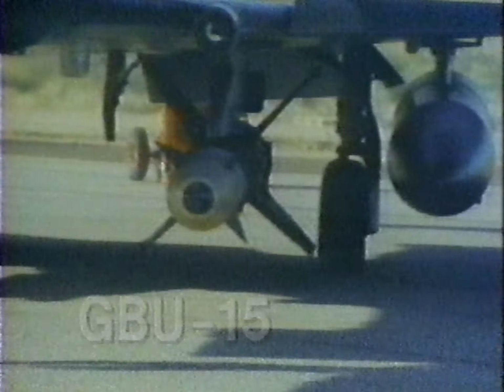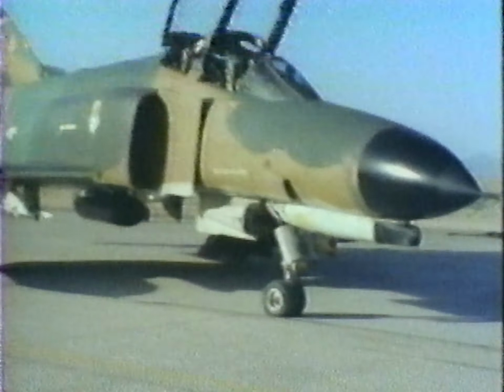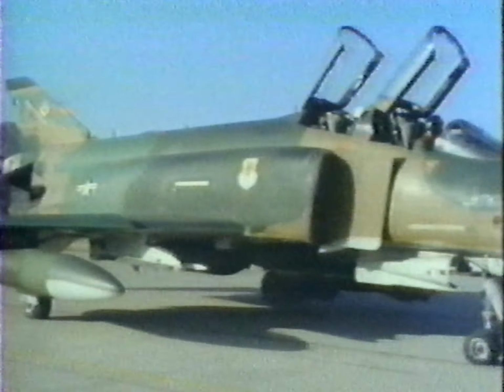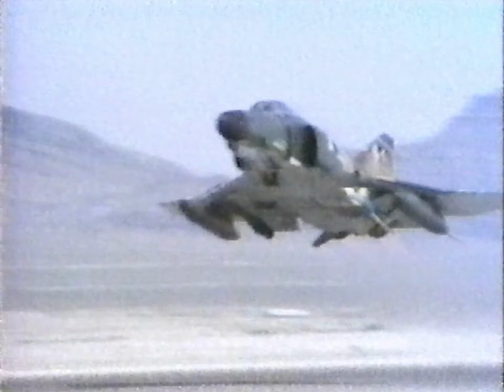The GBU-15 system, developed by Rockwell International, gives the United States Air Force a standoff strike capability against a variety of defended targets. GBU-15 increases the aircraft's chances of survival by allowing it to operate outside enemy defenses that protect high-value targets. The weapon is launched from standoff range, and the aircraft can immediately leave the launch area.